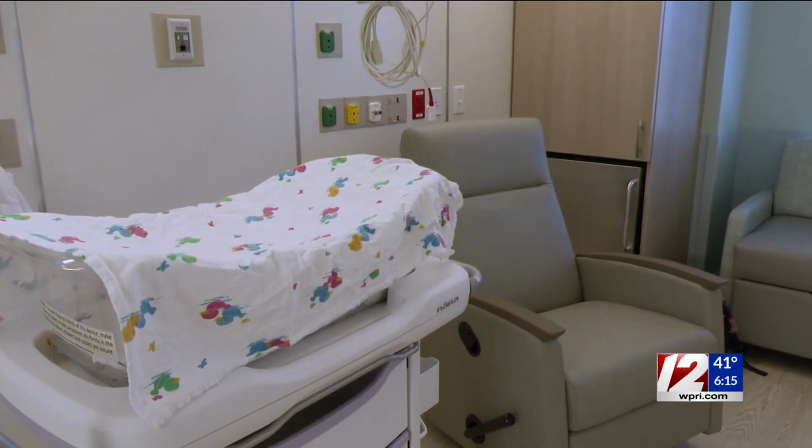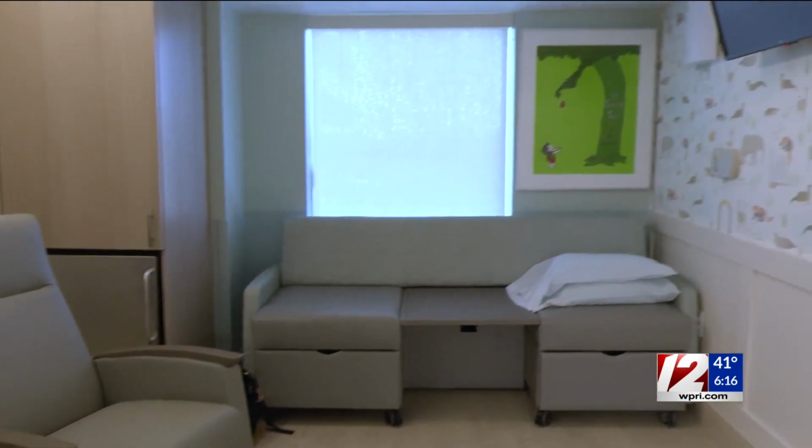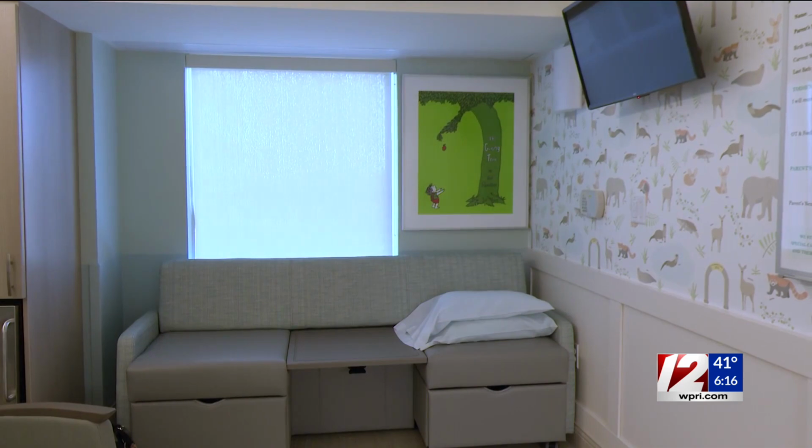Each of the 8 rooms has a baby bassinet as well as a couch that turns into a bed for mom and dad. Parents that transitioned from the old special care nursery, their babies are still here, so they can see the huge difference, and we're getting glowing remarks and glowing compliments about it. And they're also actually giving us some tips about the nursery.